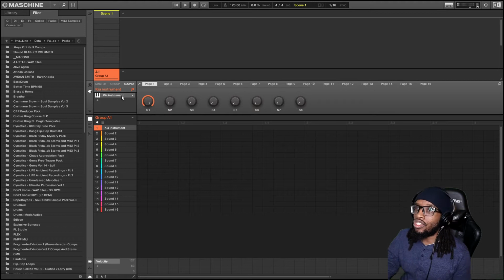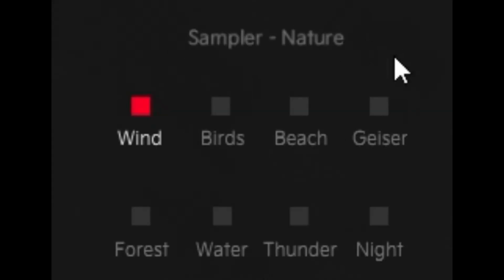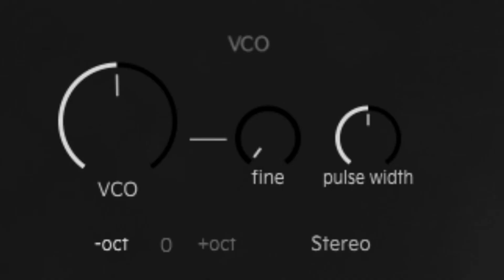And already, as soon as I load it up, you can hear the wind sound. So these are the sampler sounds. You have wind, you have birds, you have beach, you have geyser, forest, water, thunder, and you have night sounds, which is really good. And while we're at it, we might as well explore the entire VST.